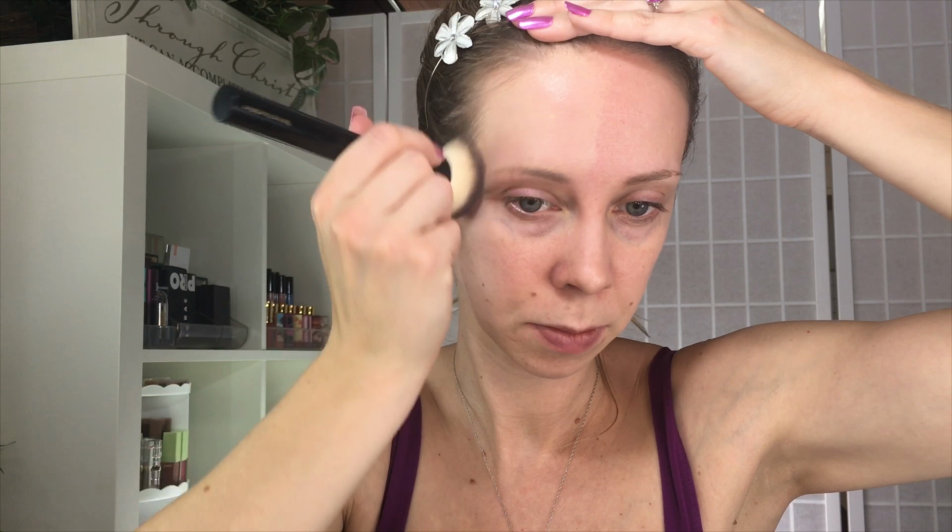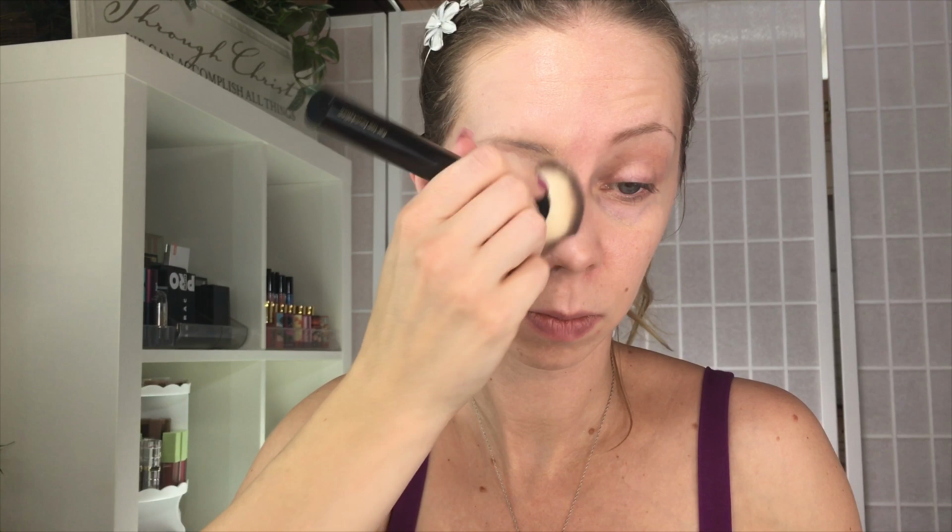I am curious about this full coverage moisturizer, so I'm going to start with this side. As you can see, I have a bit of redness on both sides, so we'll be able to see how well it cancels. I am going to pump some on the back of my hand and go from there. I will try the brush first on my forehead and see how that works. It smells good, kind of citrusy.